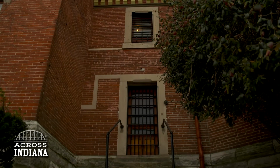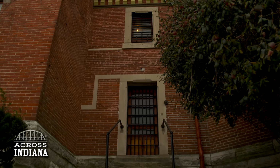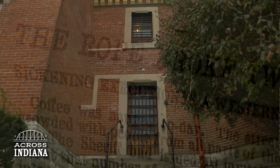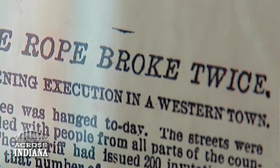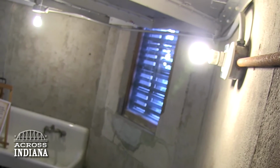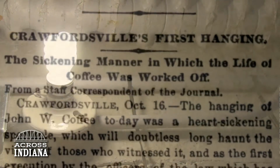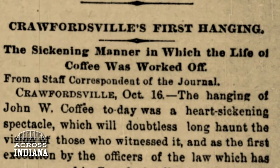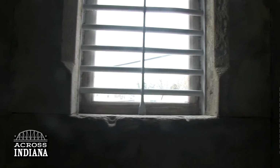Even though public executions were illegal at the time, Coffey's final moments of life would draw a crowd of over 200 people. It took 3 hanging attempts to find a rope that wouldn't snap under Coffey's weight. It's a really unsatisfying story because there really was no justice for John. It is, of course, also rumored that John Coffey's ghost still haunts this place. If he is here, I want to stay his friend. When I come in every morning, I say, "Good morning, gentlemen." I don't know whether they're here or not.